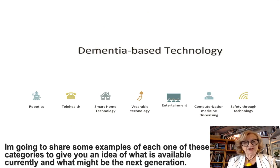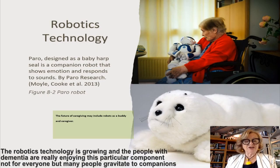I'm going to share some examples of each one of these categories. They're by no means complete, but it'll give you a little idea about the kinds of technology that's out there and that are available currently, and what might be the next generation of technology in these different groups that can provide relief. The robotics technology is growing, and people with dementia are really enjoying this particular component.